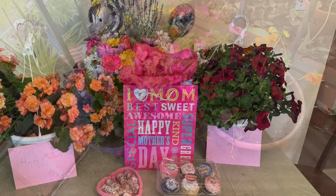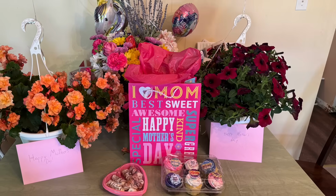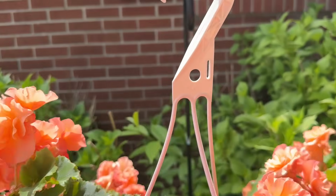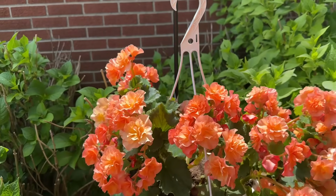Now, for Mother's Day, I did ask for hanging pots instead of actual gifts. So immediately I took them outside so that I could hang them on the shepherd hooks that I already have.